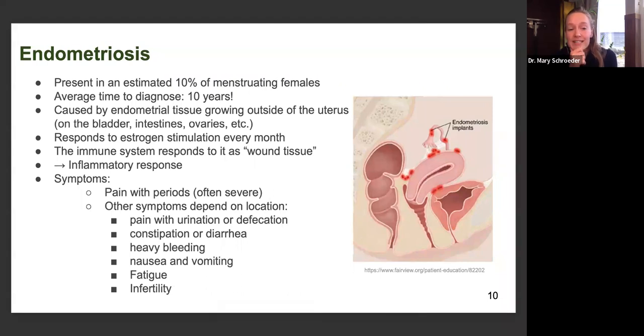Shockingly, endometriosis is a condition that very few people have even heard about, and it's estimated to affect 10% of menstruating women. It is, as Dr. Rosalie was saying, caused by a growth of the endometrial tissue, so that tissue that lines the uterus and then sloughs off and causes a period at the end of the month. That tissue can grow outside of the uterus in the pelvic cavity, on our intestines, on our bladder, and can cause many different issues depending on where it's found.